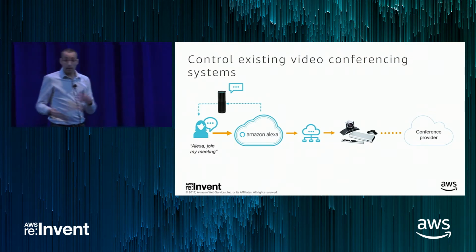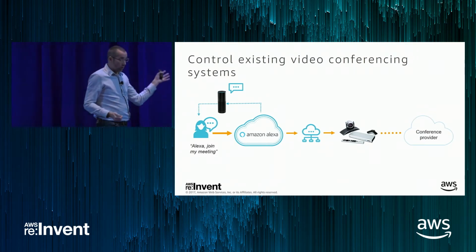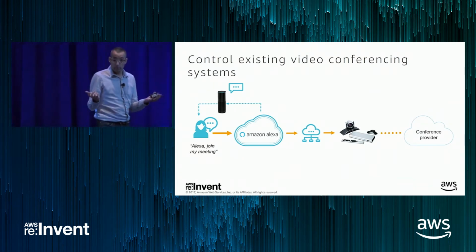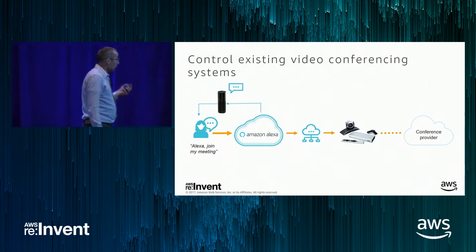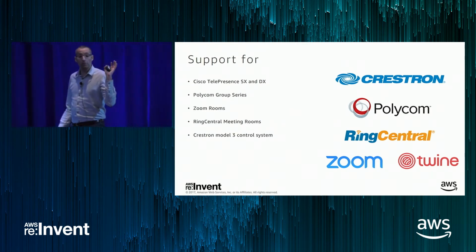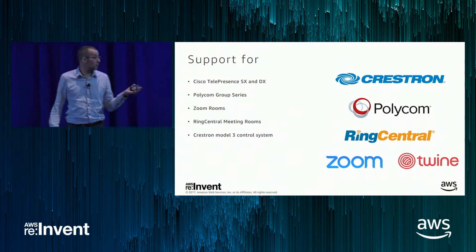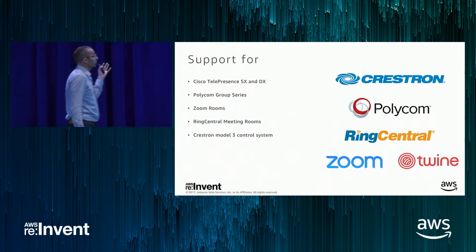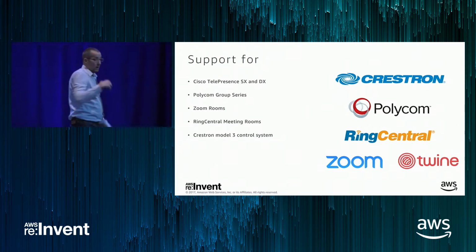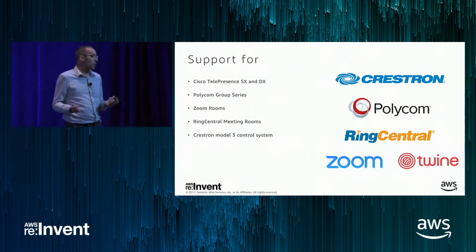It works the same way. If there's a meeting scheduled on the calendar, it will automatically join. If there's no meeting on the calendar, it will prompt you for a meeting ID and PIN. So this integration is available today for the most popular conferencing systems out there, including Cisco Telepresence, Polycom Group Series, Zoom Rooms, RingCentral Meeting Rooms, and the Crestron control system.